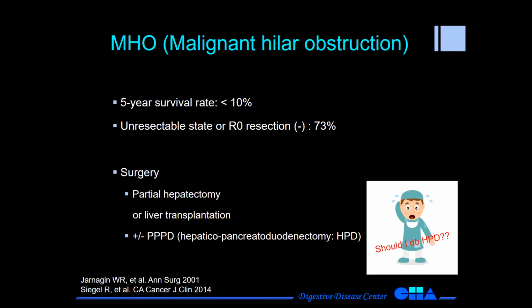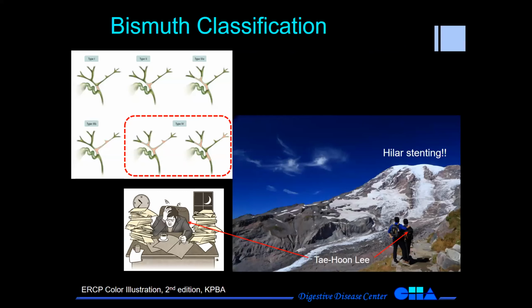Approximately 70% of cases are either in an unresectable state or curative resection is not achievable at the time of surgery. So surgery for MHO typically involves partial hepatectomy or liver transplantation with or without PPPD. In particular, it is the most burdensome operation for surgeons. Especially because surgery cannot be considered in these advanced types.